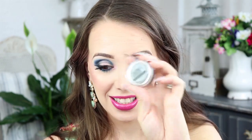I'm not rubbing my eyes like that throughout the day. As a matter of fact, it is not flaking or creasing or smudging. My eyes have been watering. It seems to be staying put. I love this. It went on so easily. I'm probably going to be getting all the colors that they have in this. Thank you, Ipsy. Like, I love you.